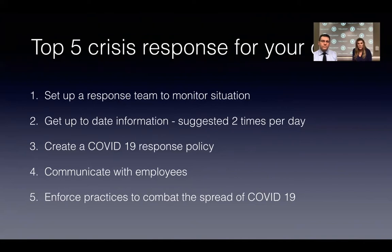And then also, what's the policy for the team members? Who's allowed to come in? What's their rate of pay when they come in? Also, how are they going to be protected? How do you expect them to be protected? Are you taking their temperature when they walk in the office? What type of protective clothing are they wearing? And what do you expect of them when they get home? So write all this in the response policy and then communicate with your employees on a regular basis.